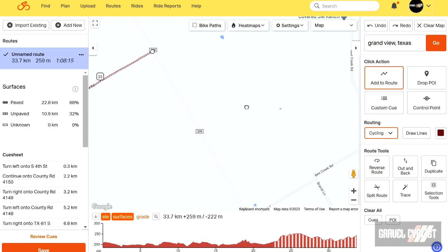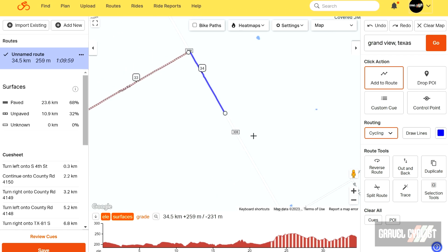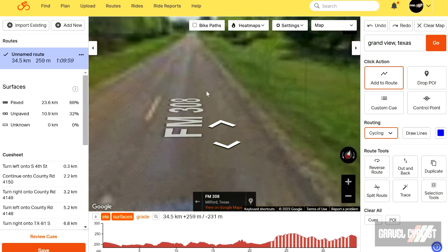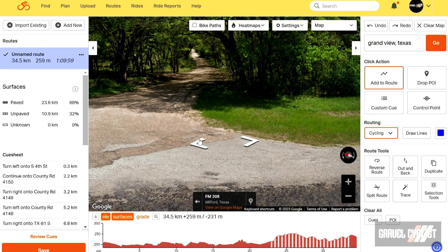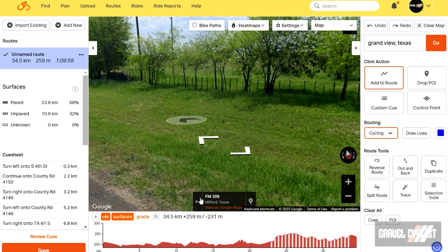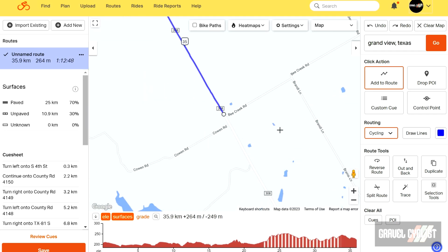You do a lot of zooming in and out when you build your own routes. It can be quite a tedious process, as you're seeing me build this route from scratch. Okay, so this road here, B Creek Road, is it legit? Well, it looks to be legit to me. It's hard to say if it's chip seal or gravel. I think it's, well, I'm just going to say it's gravel. It might just be Texas chip seal. Who knows? All right.